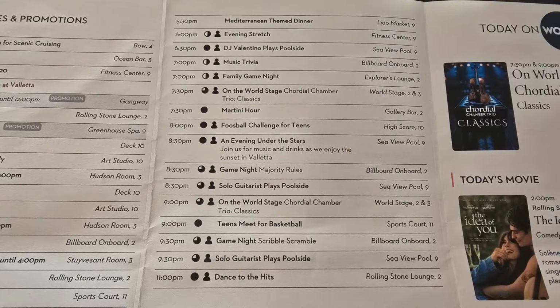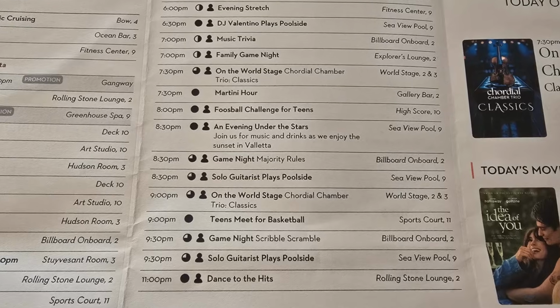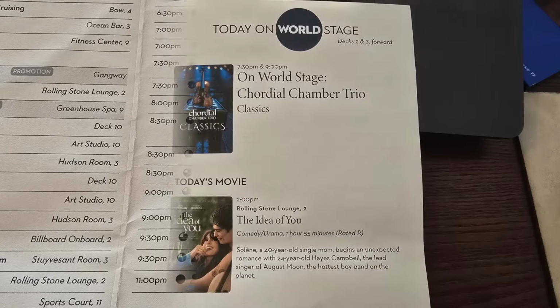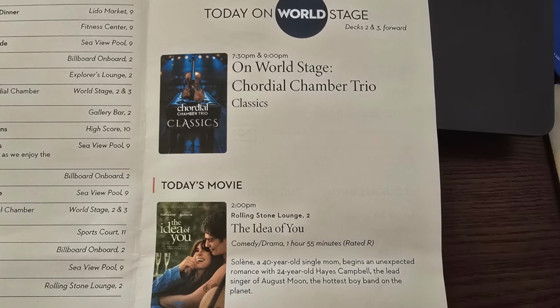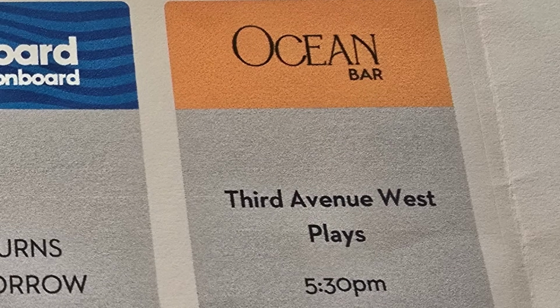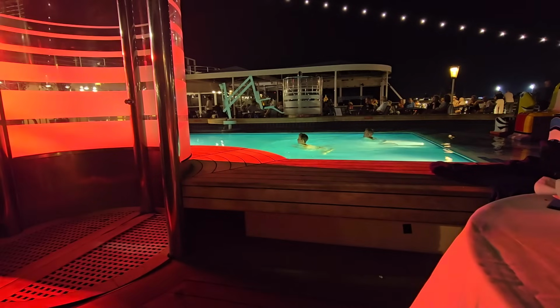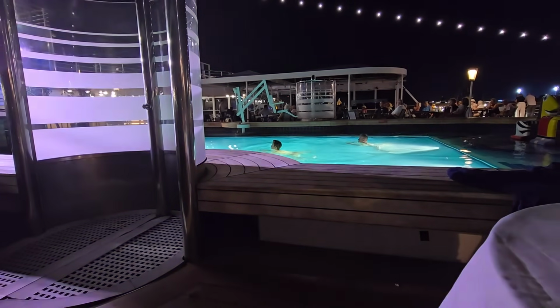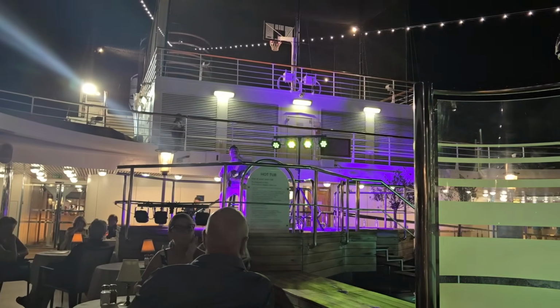As is always the case, and as you can see from the programme, there was some quite diverse entertainment on offer, including the Cordial Chamber Trio at the World Stage, or 3rd Avenue West playing in the Oceans Bar. But as it was such a beautiful evening, we stayed out by the pool watching Caesar, the solo guitarist, until almost 10 p.m.